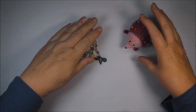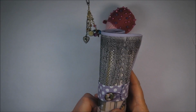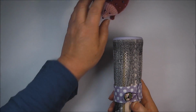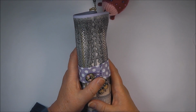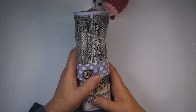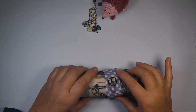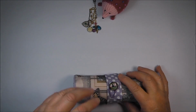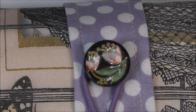So that's the charms, that's the hedgie, and the other thing was this crochet hook roll, because I think I read somewhere that she loves to crochet, though when I looked at her channel it didn't mention it. But anyway, it's something she can gift if she doesn't use it. And I just have to point out, I've added one of my mother's buttons. This is rather precious. This is my penultimate Flurry Button from my mother's stash.